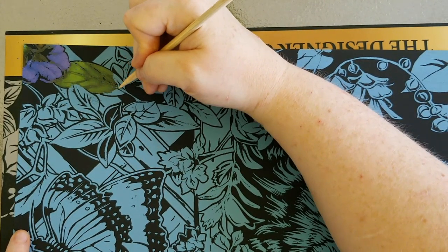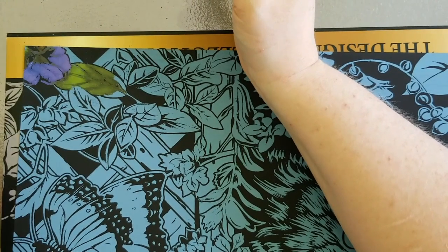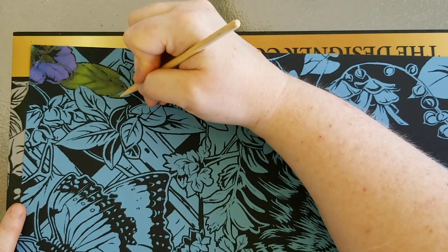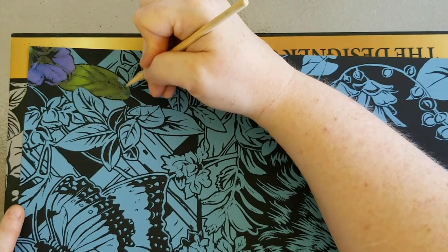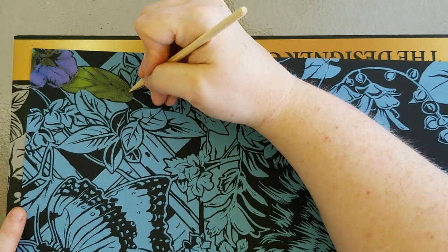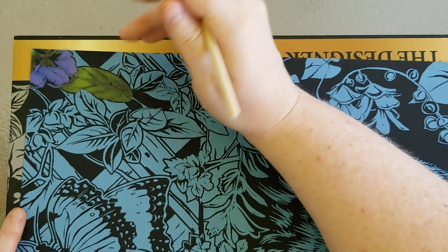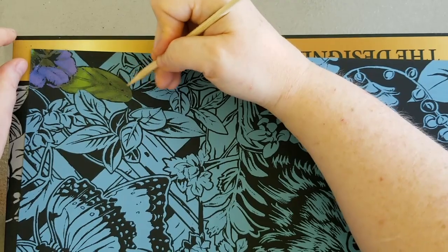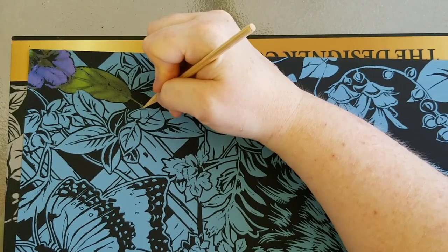It may be because I'm going over them, but the little black detail lines in these are a little harder to see. Probably because I'm going over them when I shouldn't be. I'm trying not to, but on these really detailed areas, it's a little hard not to do that. Like I said, there are little bits I'm missing. I'm trying not to go over it too much, or else I'll do like I did up there and scratch all the way to the board. Oopsie. Okay.